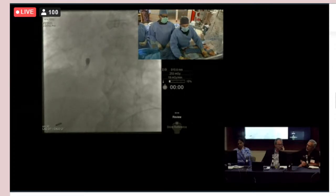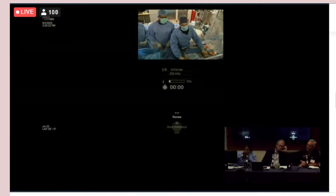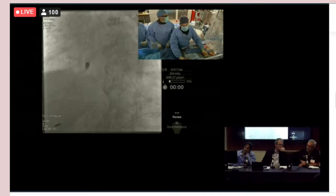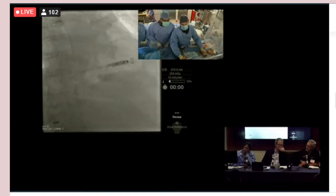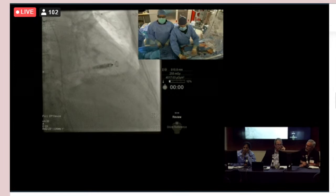Is that an LAO view now? That's an LAO view now. Yeah, it looks like LAO 37 there. Further LAO. I usually like a point towards the left a little better. Go RAO again. Yeah. But you can see we're pretty high septal out here. Yeah, it does look like going from the left side may be a little more challenging from just the ergonomics of it. We're going to take a quick venogram.